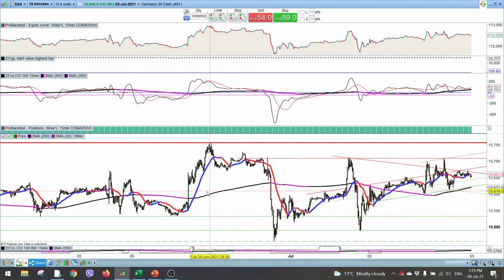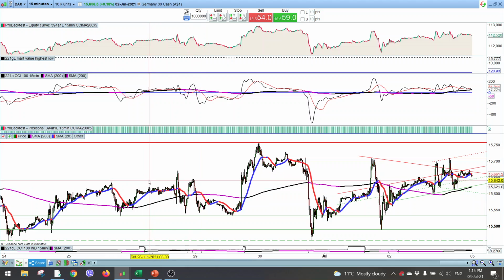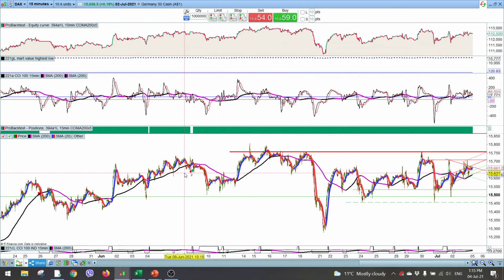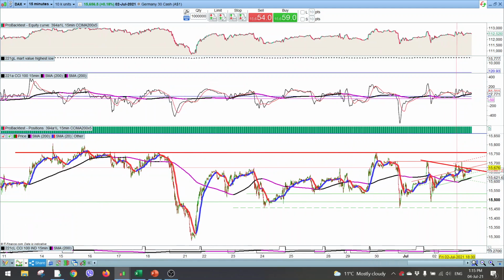Very similar to the ASX, that's been going sideways since around the 28th of June. So again, that position hasn't closed out yet. And that position has been open since early June here. You can see there the profitability in line with the price movement of the price chart. So again, we're not in profitable stage, so we haven't closed that out yet.